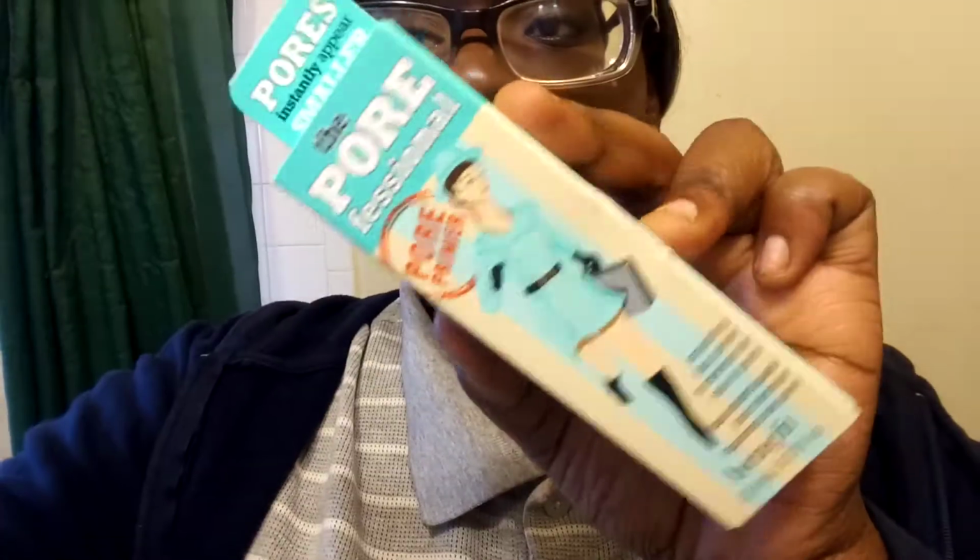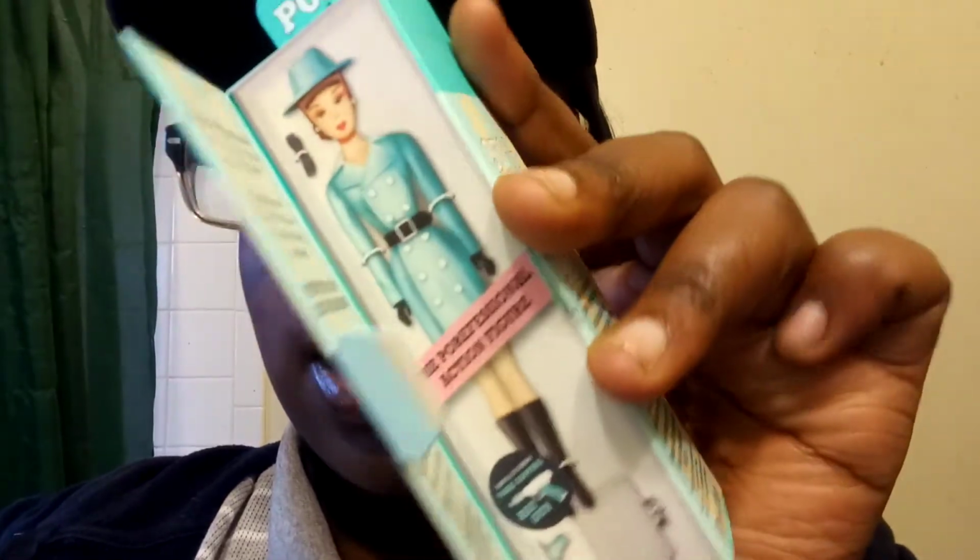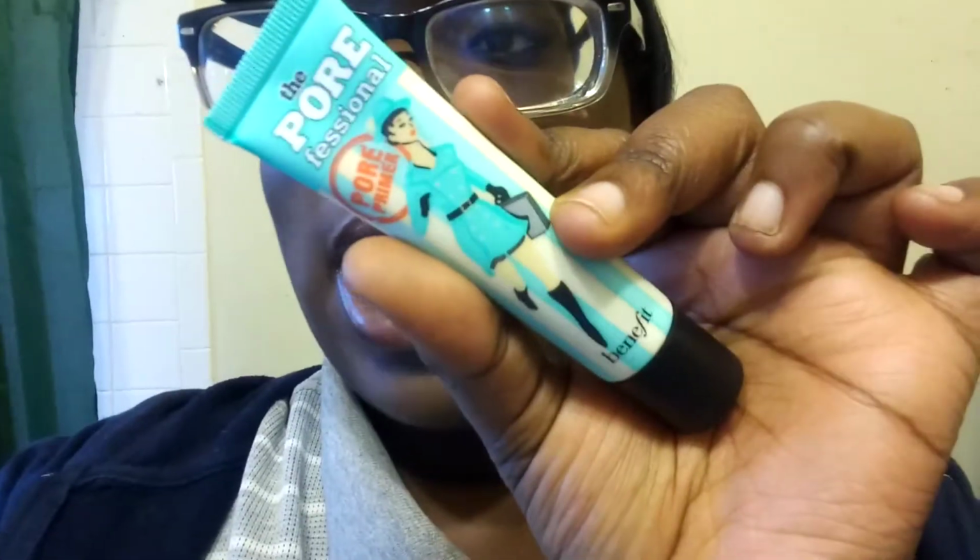The first item is the Benefit Cosmetic Professional Face Primer, which retails for $32. This is what the packaging looks like. This packaging is really bomb. It opens like that. You have like a little action figure in there. That's cute. But I really do not like this primer. I was hoping to try the hydrating one. I knew it was a variation between this and the hydrating one. I wanted the hydrating one. I don't like the way it looks on my combo skin. It is what it is.